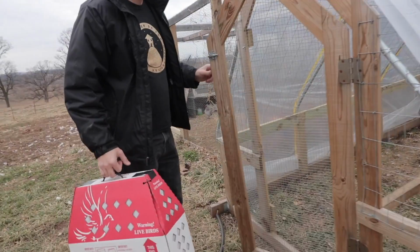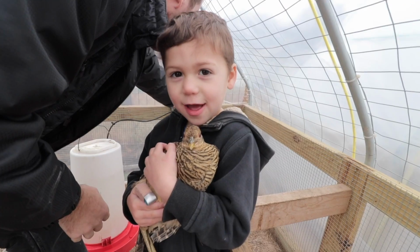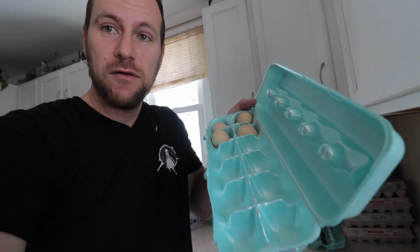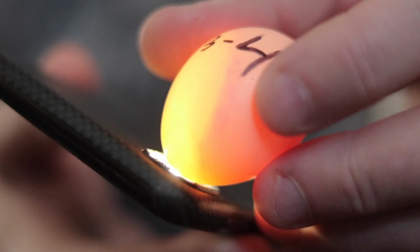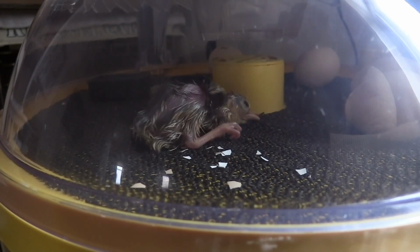So the background with us and the Red Golden Pheasant. Last January, we bought a breeding pair. We bought Fire and Ember from McMurray Hatchery. They arrived in the cold of winter. We moved them into a chicken tractor. Ember started to lay some eggs in February. We took some of those and incubated them, and we only had one hatch and survive from that group.